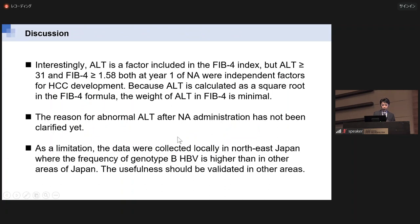Interestingly, ALT is a factor included in the FIB4 index, but high ALT and high FIB4 both at year one of NA were independent factors for HCC development. Because ALT is calculated as a square root in the FIB4 formula, the weight of ALT in FIB4 is considered to be minimal. The reason for abnormal ALT after NA administration has not been clarified yet at this time.